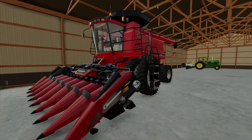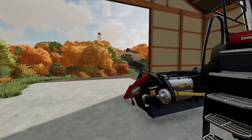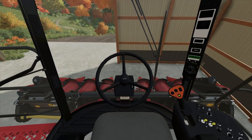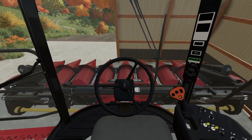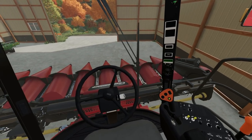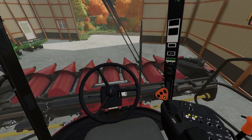Think we're gonna have to fold it up to get out of this garage door, but maybe that's why you got a folding cold here? No. Definitely gonna see. It's definitely gonna be tight. I know, that's what she said.